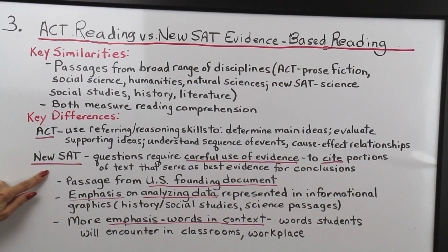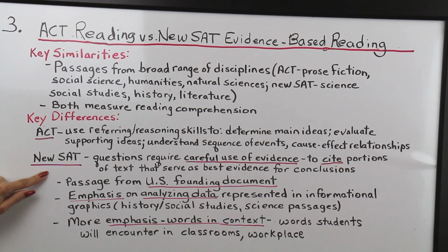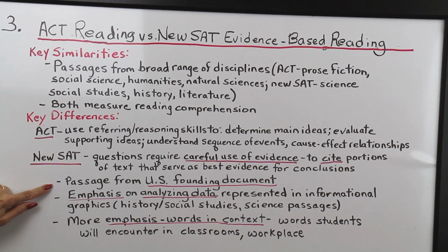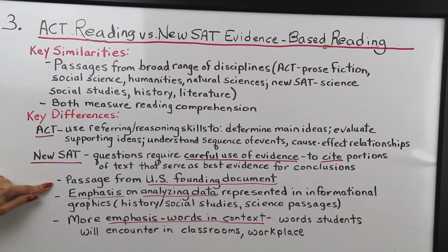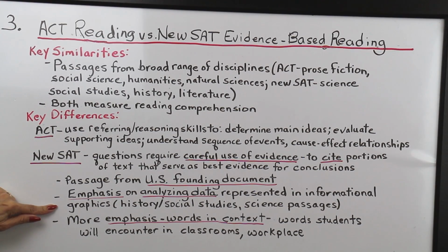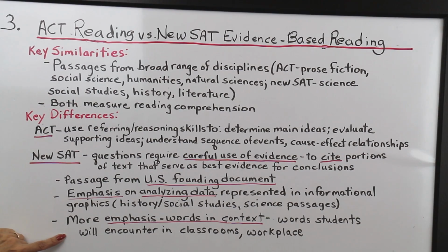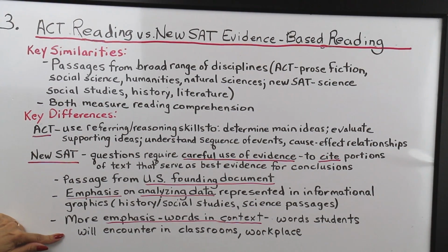On the new SAT, the questions require careful use of evidence to cite portions of text that serve as the best evidence for your conclusions. There will be a passage from a U.S. founding document, like the Constitution or the Declaration of Independence. There's emphasis on analyzing data represented in informational graphics, and this is especially in the history, social studies, and science passages. And there's definitely more emphasis on words in context, words that students encounter in the classrooms or eventually in the workplace.